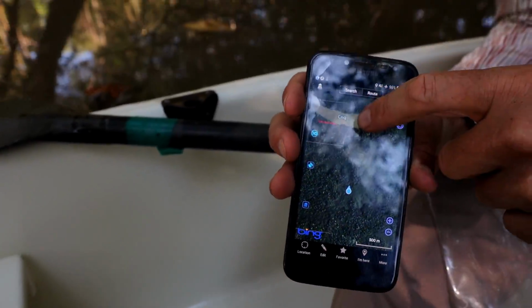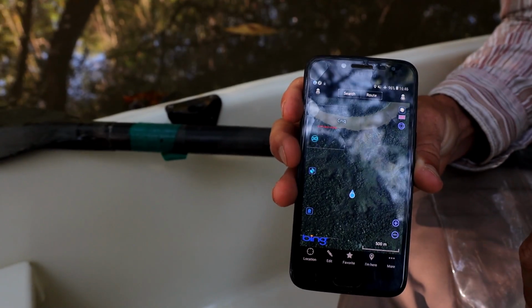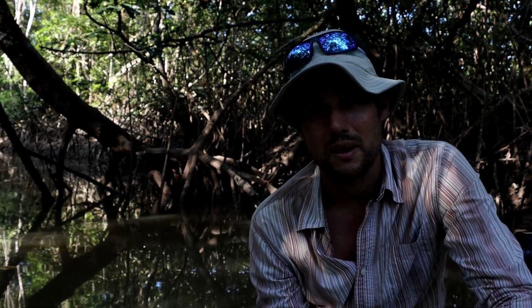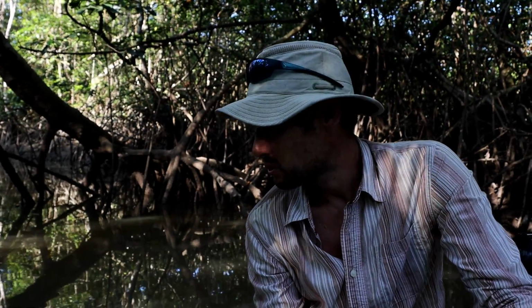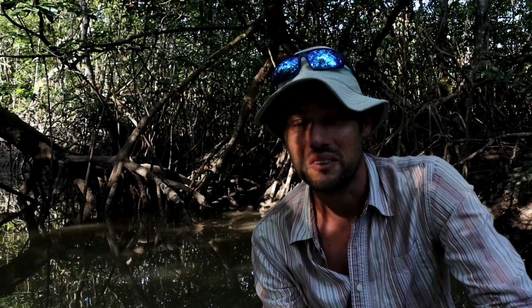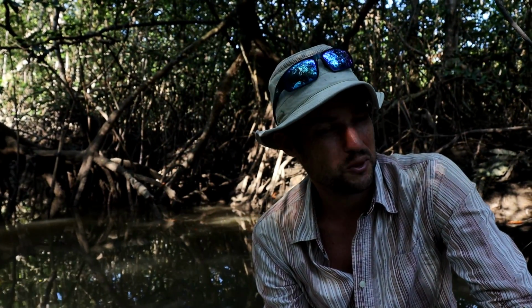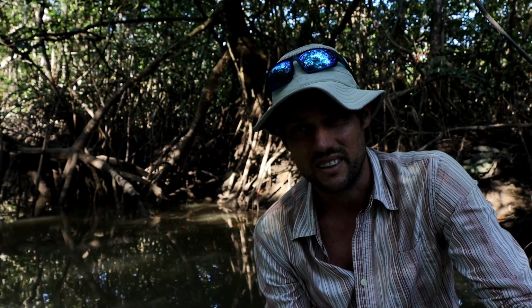So Florence is in the main river here, and we've come up this creek, which is actually called Creek Anglaise, apparently. This is about as far as we can get up this creek. We're about a kilometre up the creek away from where Florence is. It's been quite fun to come and paddle through all these mangroves, but apart from one really big lizard and a few splashes that we weren't sure what they were, haven't really seen anything.